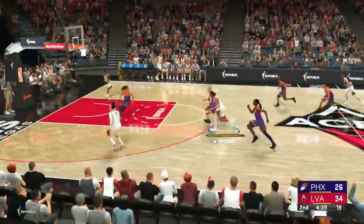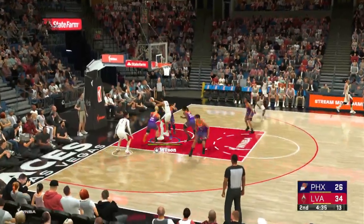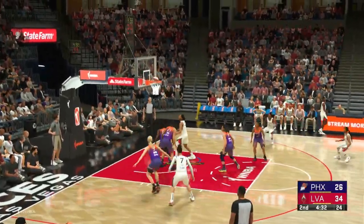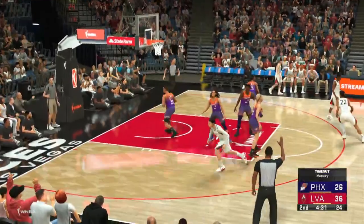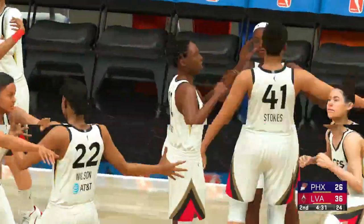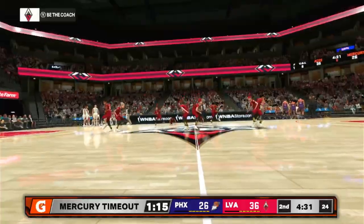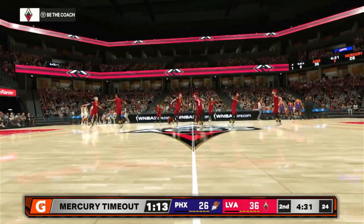And now the Aces on the break. Here's Clark. Here's Wilson. Good for the 5 shots. She remains perfect. Well, the focal point of Wilson's game is crashing the glass, and she really just refuses to quit on any play. And the Mercury call time here.